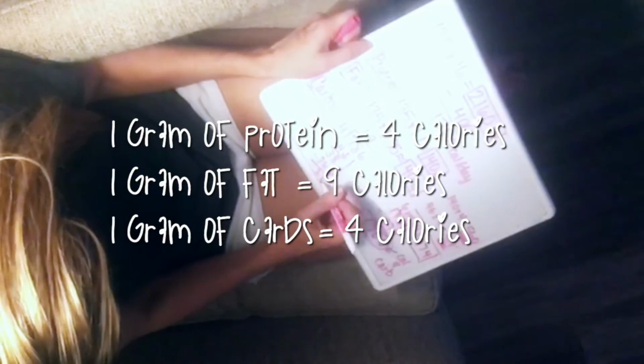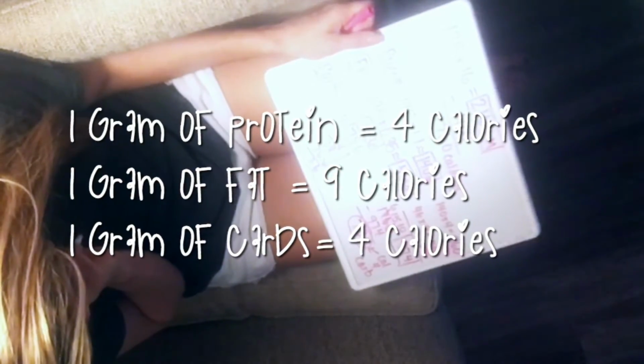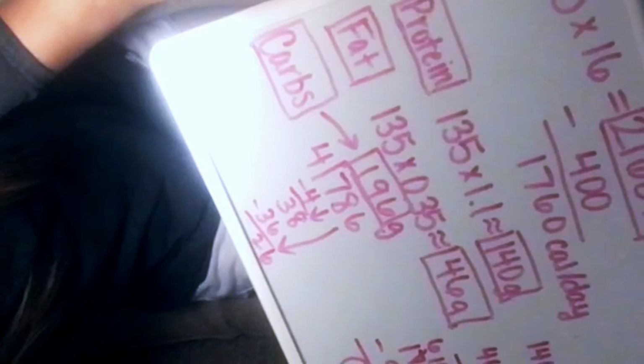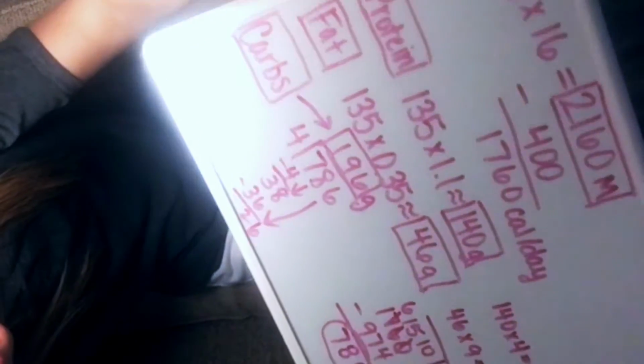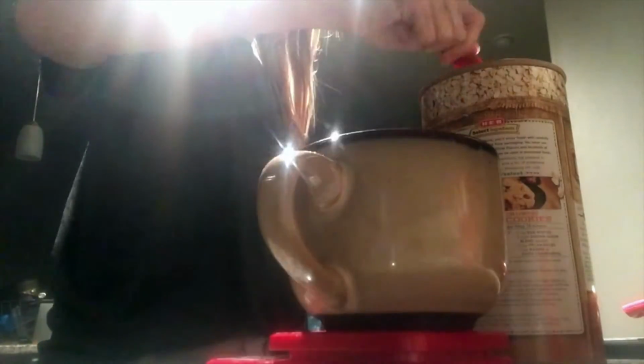In order to figure out how many calories you have left, you multiply your grams of protein times 4. There are 4 calories per gram of protein. You multiply your grams of fat times 9, add them together, and subtract from your daily allowance. After doing this, I found I had 786 calories to go towards carbs. I divided that by 4, which gave me 196 grams of carbs to work with. So my final macros for the day would be 140 grams of protein, 46 grams of fat, and 196 grams of carbs.